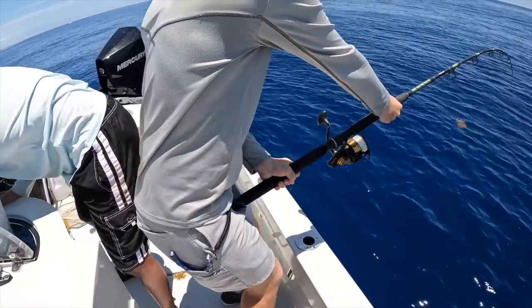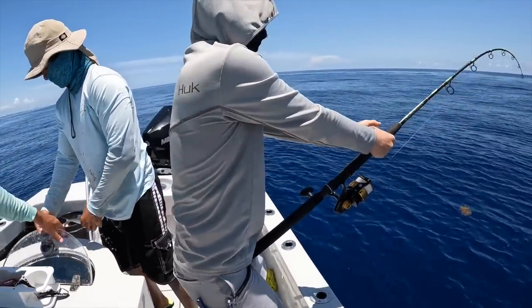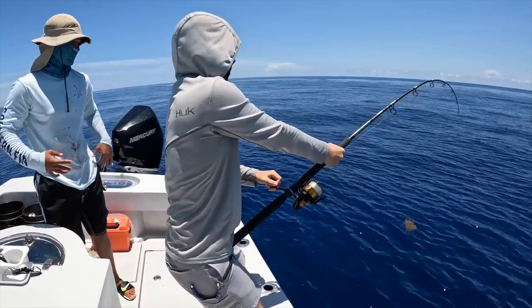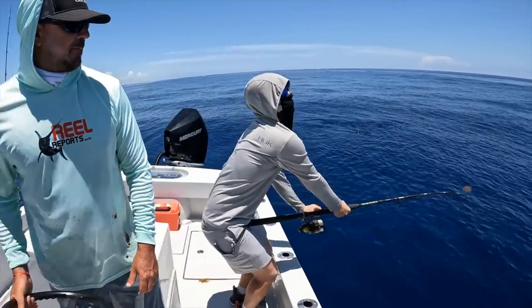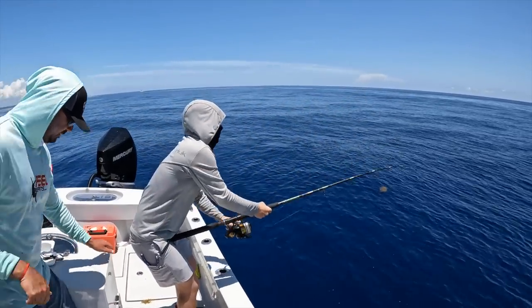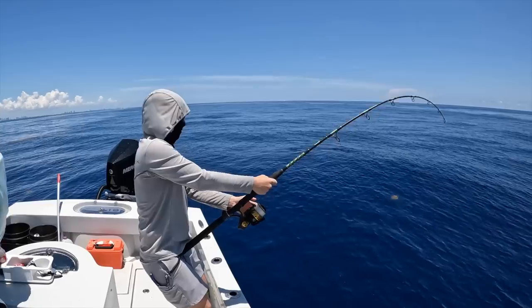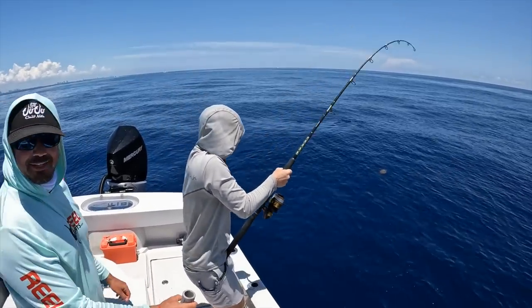Bring the line in and put that weight in the rod holder. I might have to chase him here. Wait on that. Yeah. Save the big ones too. Oh, he's going down. Yeah, baby. That's the fish we're looking for, man. You guys saw it, I didn't even see it. I saw a thing that exploded on one. You know what that is? The big old tuna.